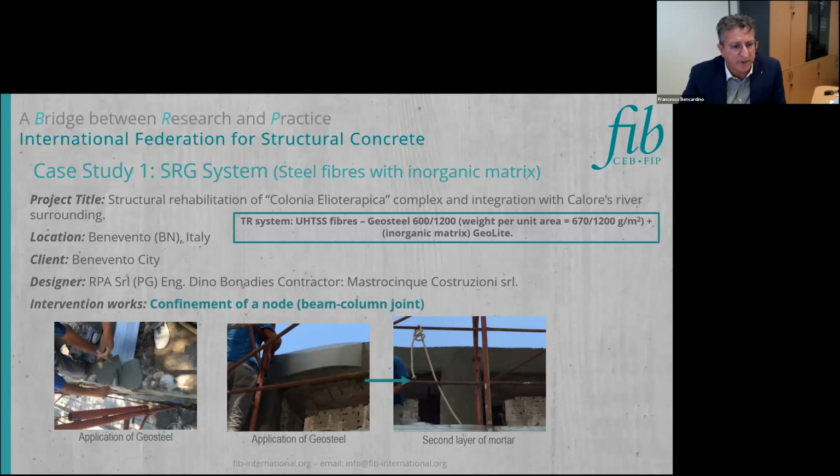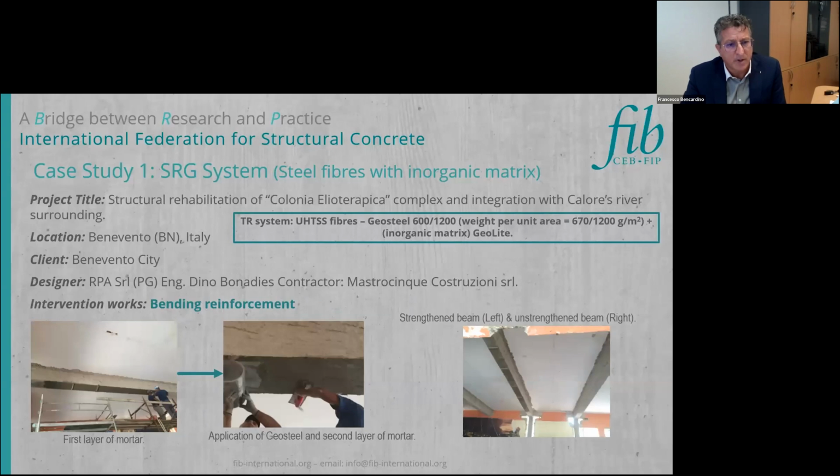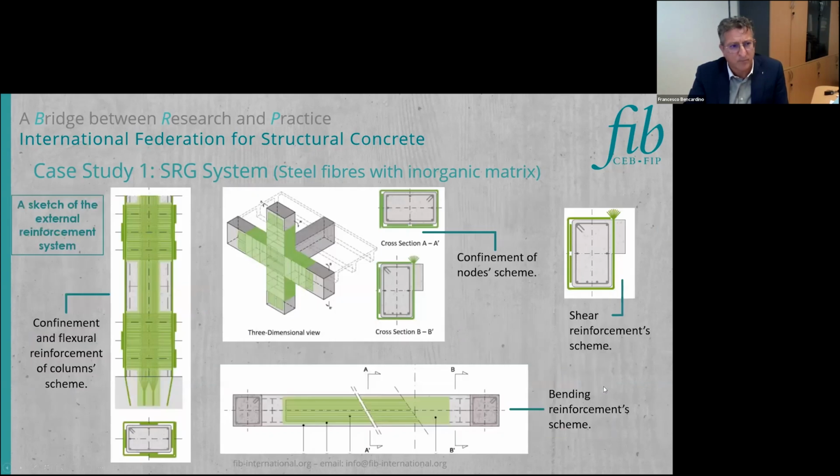Confinement of a node, application of Geosteel in the beam, second layer of mortar. Shear reinforcement and anchorages with injector and connector. Bending reinforcement, first layer of mortar, application of Geosteel, second layer of mortar. Strengthened beam at left and unstrengthened beam on the right.